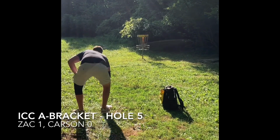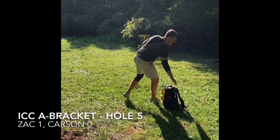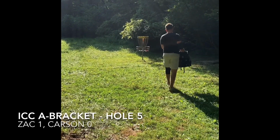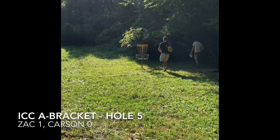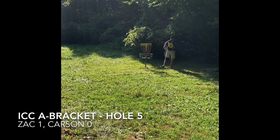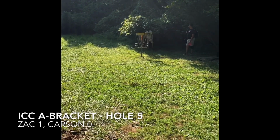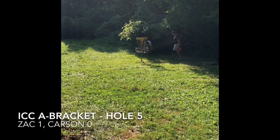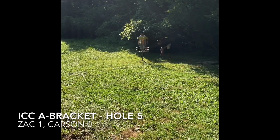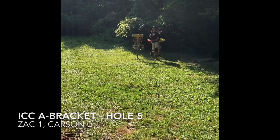Back for 2 on hole 5. And a little high right. Chains out. So it looks like they're going to push this hole. So we'll wait for him to clean up here. And Carson does, and Zach will tap in. So they push hole 5 again. Another push. So going into hole 6, it is Zach 1, Carson 0.